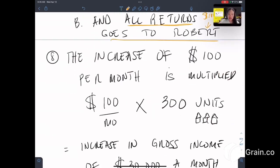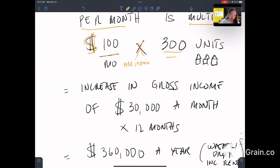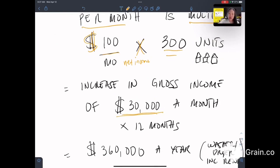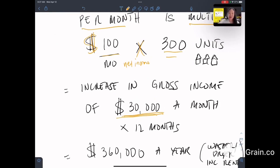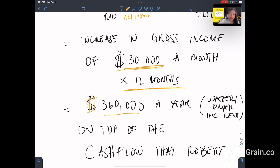Eighth lesson, the increase of $100 per month is multiplied by the number of units. So in this case, the $100 per month of net income, remember it's net income, times the 300 apartment units of Robert, this increase is 30,000 a month. So 100 times 300 units is 30,000 a month. Now let's multiply it by 12 months. So now you get 360,000 a year just by doing washer and dryer and by increasing the rent.